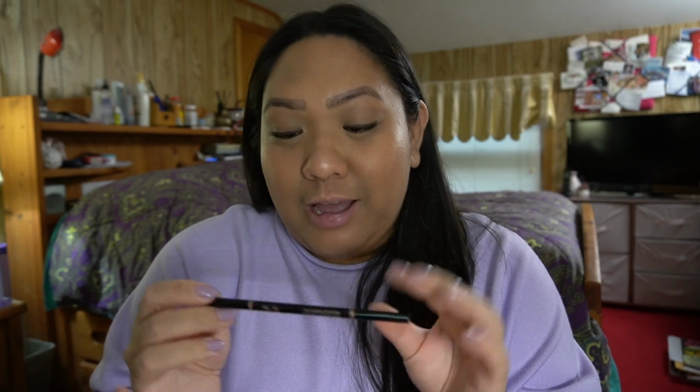So essentially my tried and true, ride or die eyebrow pencil is this one. I've tried so many other eyebrow pencils and none of them are as good as the Anastasia Beverly Hills Brow Wiz.